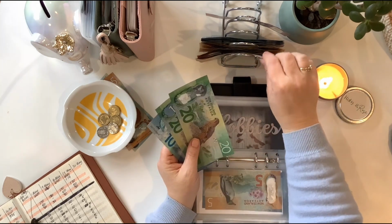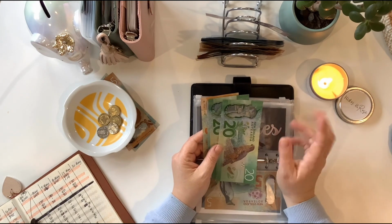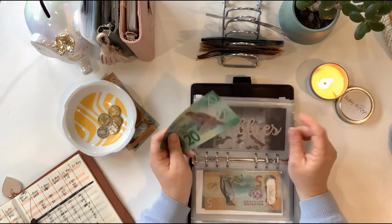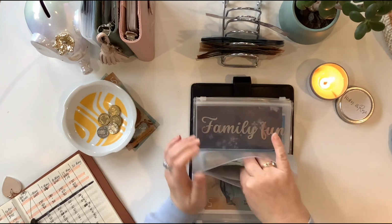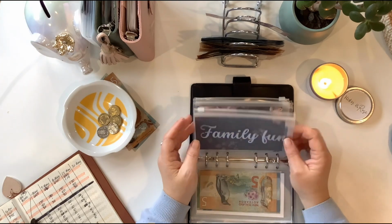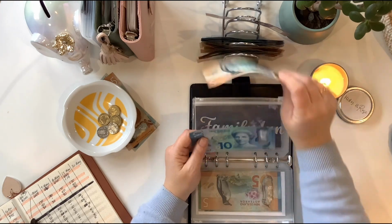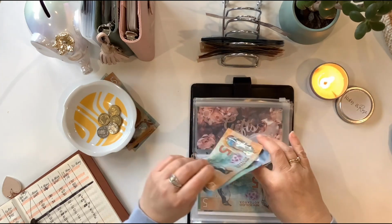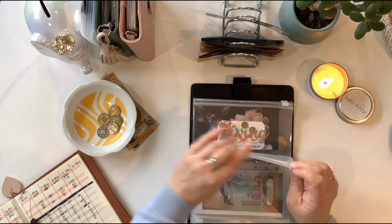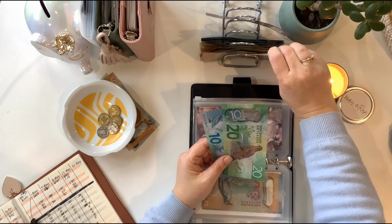I've got an eye on a yarn market that happens in my town in the middle of winter, and it's all hand dyed stuff, so it's not cheap. I've got 55 there. It'd be lovely to take some money to again spend on hand dyed, home dyed stuff. You know, I love to support other creatives. Family Fun is going to get 5. So that's 15 towards next school holidays. Bits and pieces. Gifts will get 5. So here's 35.